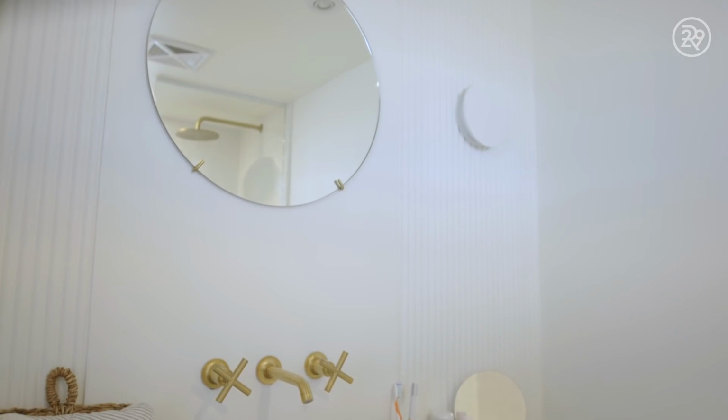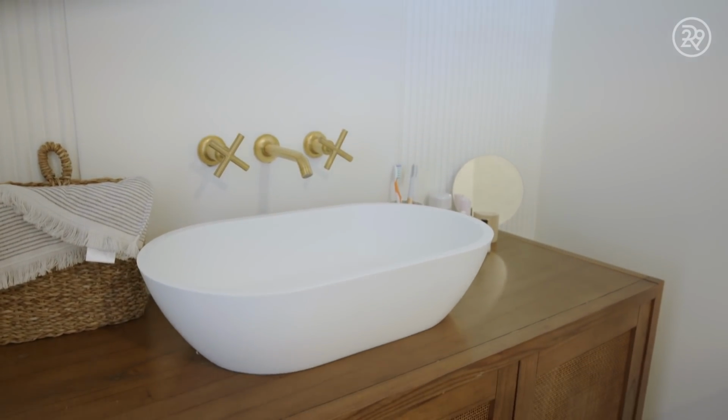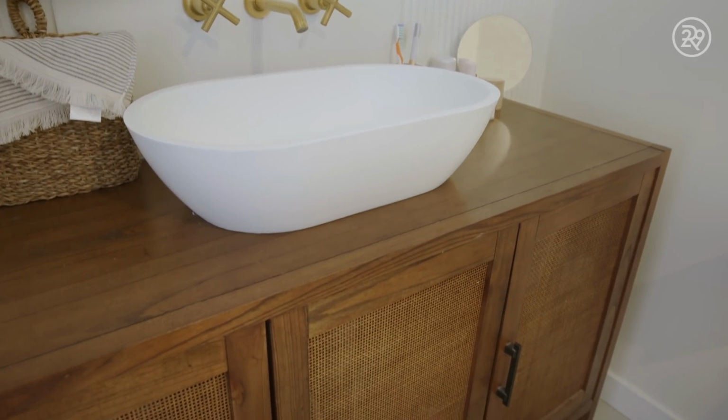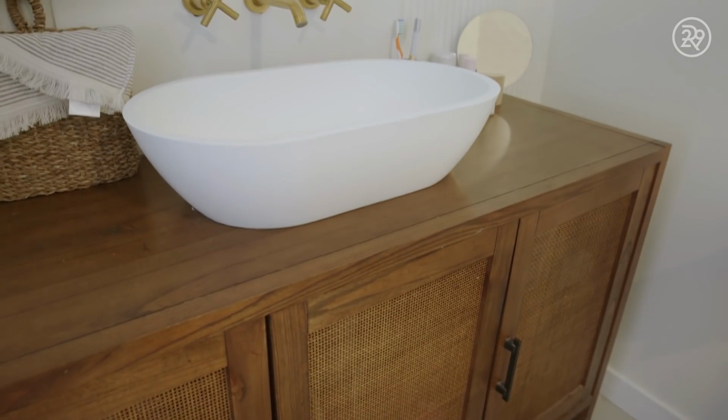My best find, I would say, in the entire house is my vanity in the master bathroom. When I was looking for a vanity, I just kept finding the exact same things over and over again. So I had this thought of using something that wasn't conventionally a vanity, like a sideboard or buffet or console, whatever you want to call it, and using that as a vanity. And I just cut a hole on top and put the sink in, and it turned out great.